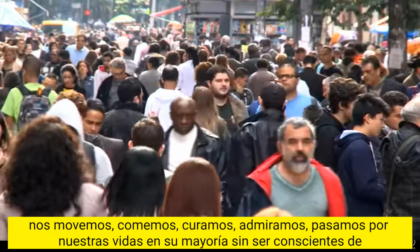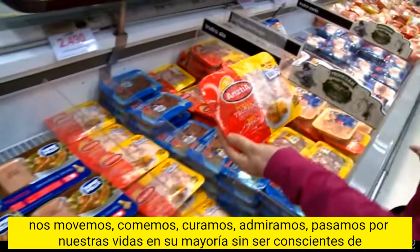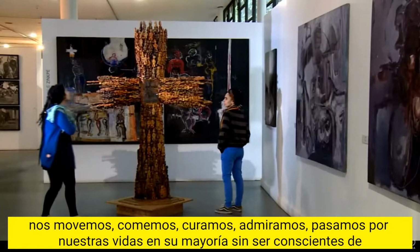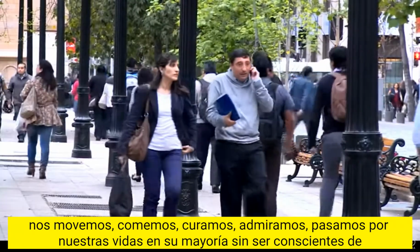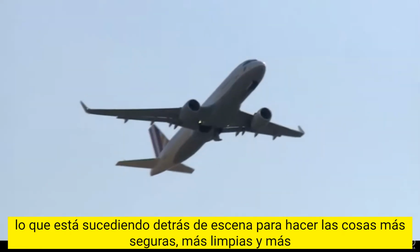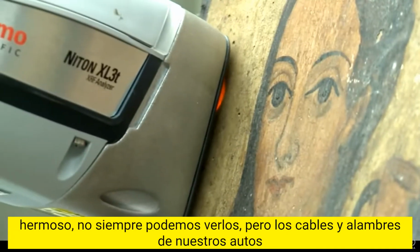We move. We eat. We heal. We admire. We go through our lives mostly unaware of what's happening behind the scenes to make things safer, cleaner, and more beautiful.